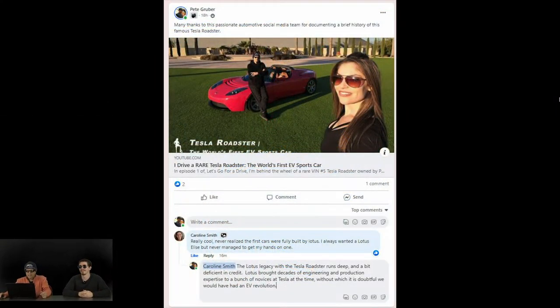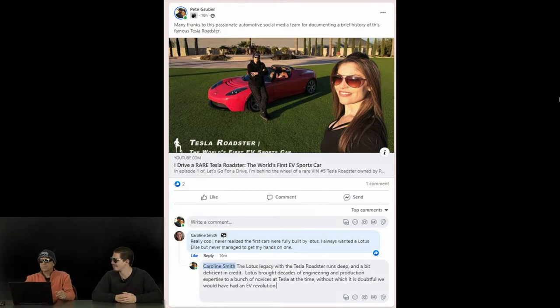We posted this on Facebook on a few sites, and someone from Ireland came in and commented. When I posted this and said that the original Tesla Roadster was really made in Hethel, UK, the first 11, and then from there they began shipping empty gliders to Menlo Park, California, to have them electrified, she said, really cool, I never realized that the first cars were built by Lotus here in the UK. She always wanted a Lotus Elise, but never managed to get her hands on one. So my comment to that was, the Lotus legacy with the Tesla Roadster runs deep and is a bit deficient in credit.